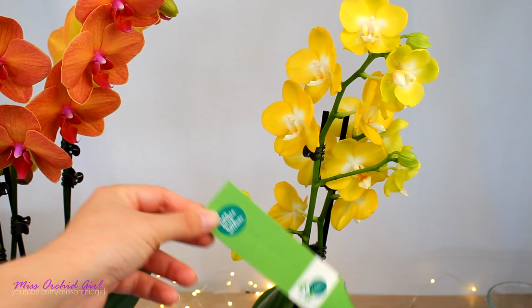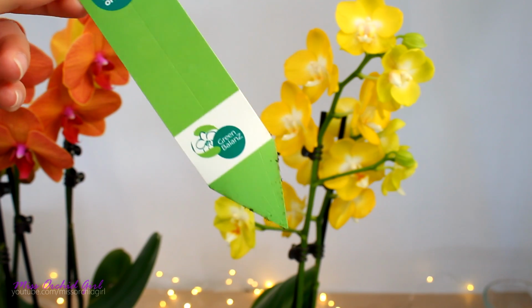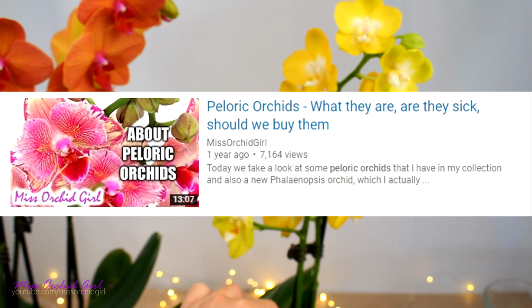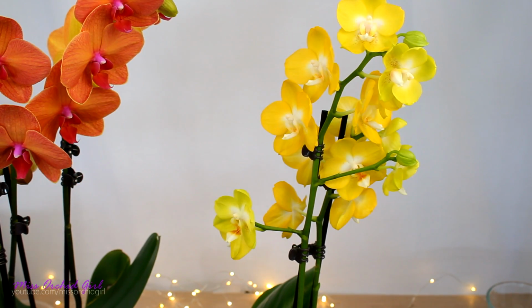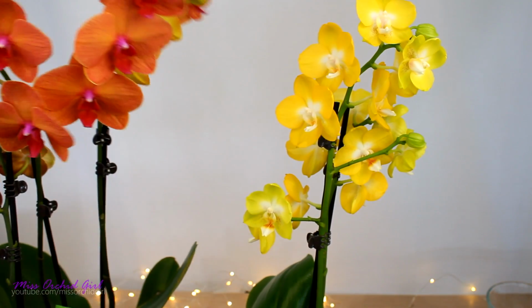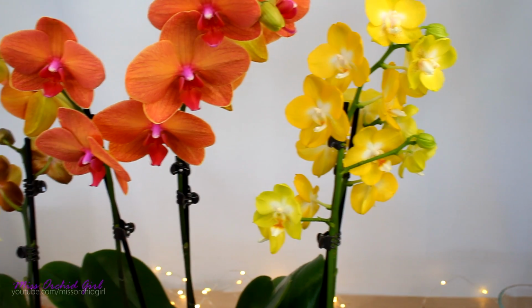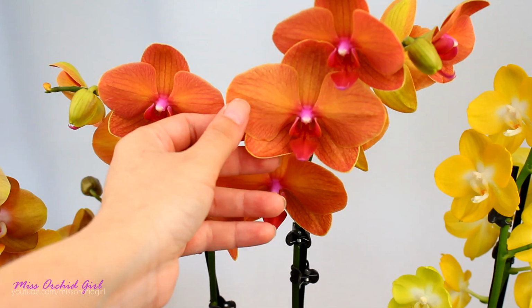By the way, it does actually have a brand here. This is Green Balance. Do you remember what other orchid I have from this brand? It's the Peloric Picotee, and I did see that they actually have pretty interesting hybrids. They don't necessarily go for the white pinks. They have these pretty interesting hybrids, so it's a brand to keep your eyes on if you've ever seen it, because I do believe they're a little different. Alrighty then, let's talk about this orange beauty now.